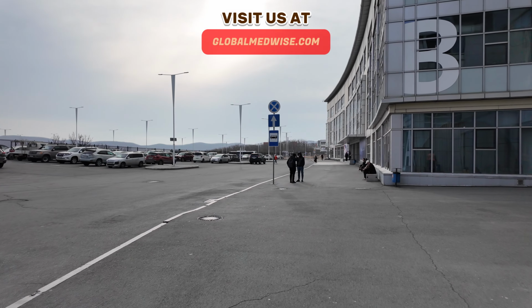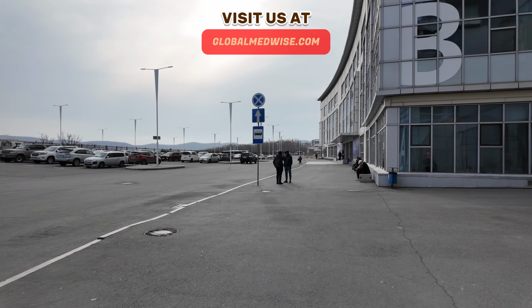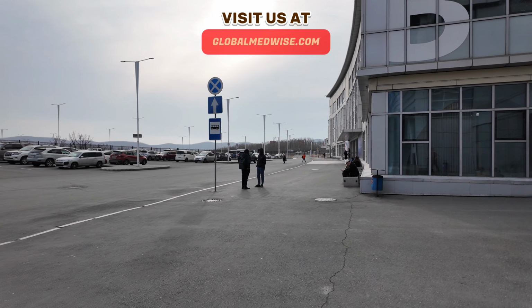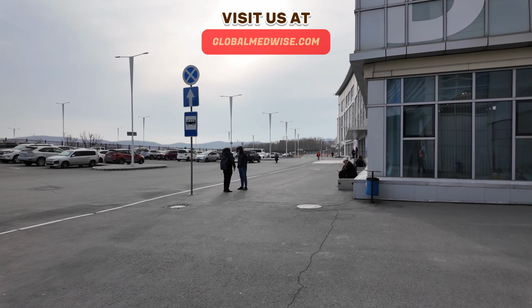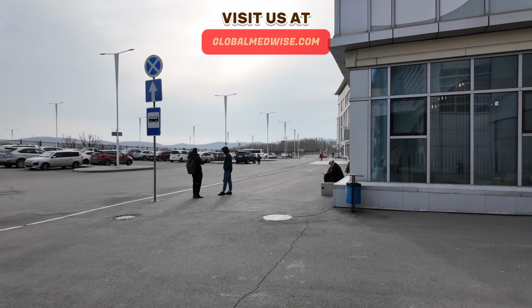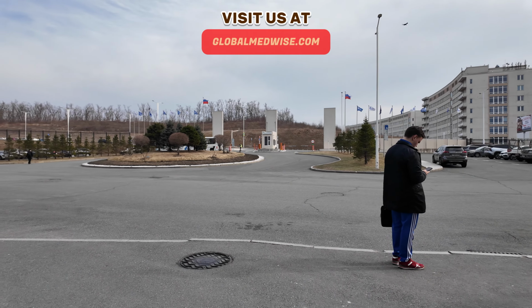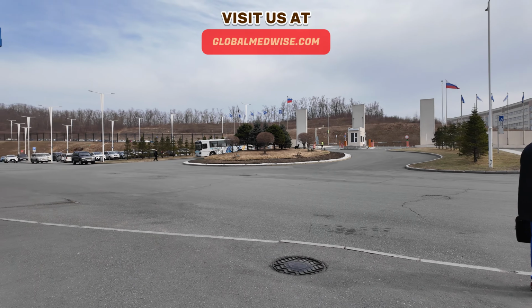As you can see, there is no bus. We need to wait for the bus every time. Like every 15 minutes, the buses move. The bus is coming. We will be going by the bus.